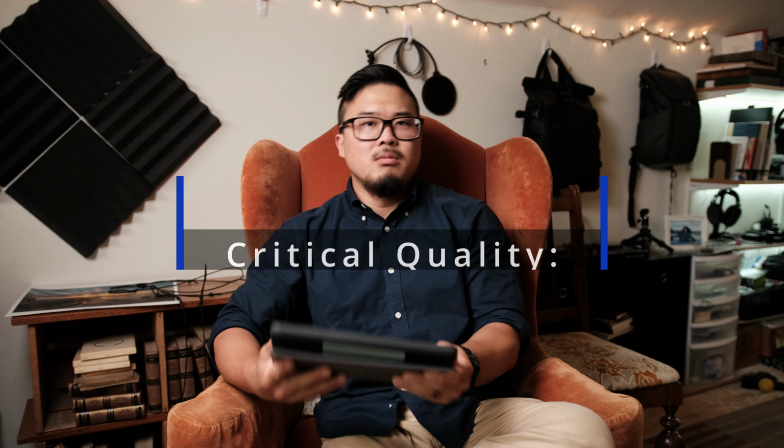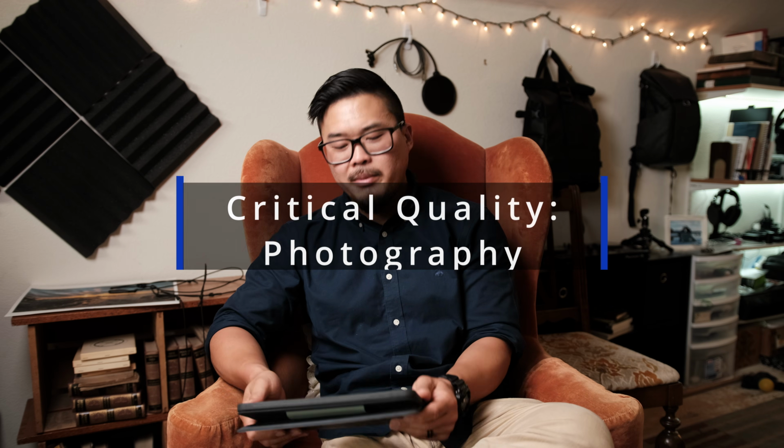Now for critical quality, I'm going to break this down into two sections, for photography and for video, because I have pretty different opinions for each one. Feel free to skip ahead with the chapters to the information that you need. Alright, so there's a lot here, so I'm going to have my iPad with me.